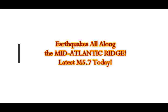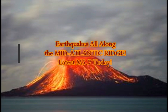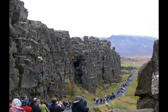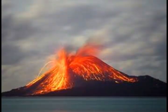Earthquakes all along the Mid-Atlantic Ridge, the latest magnitude 5.7 today, and this is an area that we don't really look at, but it is very active lately. And we'll take a look at the maps. This is an example of it running through Iceland, a very major tourist attraction. And you can see how the area is split up. And this is full of magma underneath, of course. That's why we have all this pulling apart.